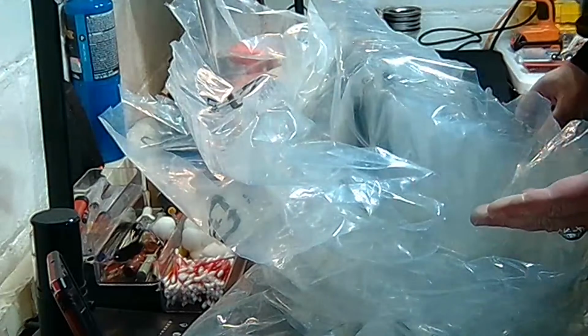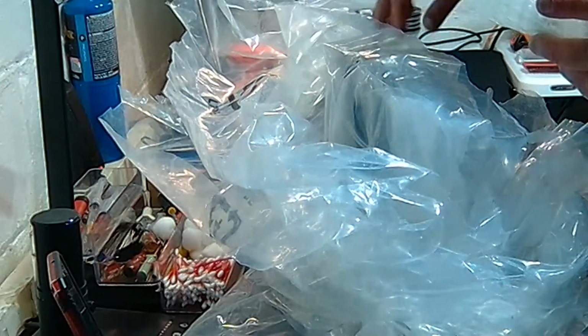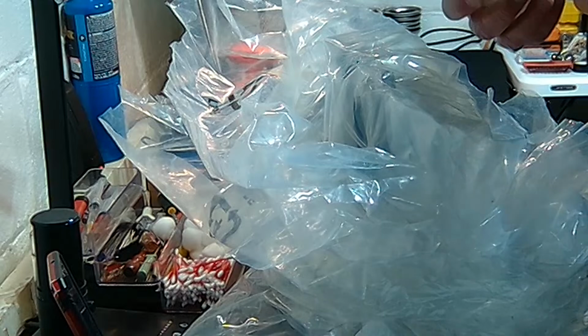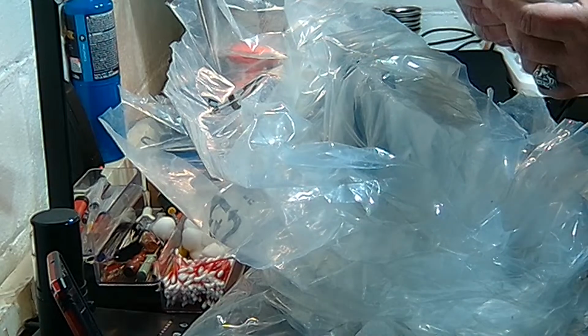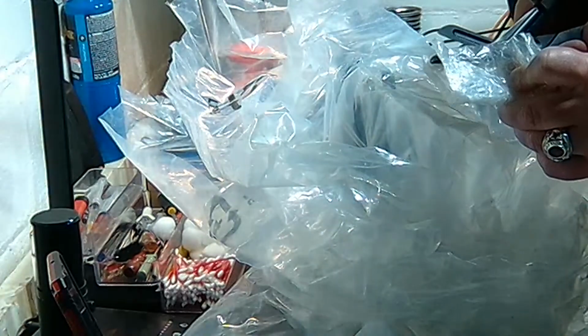I don't know how many layers of plastic these people have, but I don't see any real padding, other than a couple little random pockets of bubble wrap. It feels like there's something inside of here, so I can open it up. I almost was going to toss this away, and I'm glad I didn't.